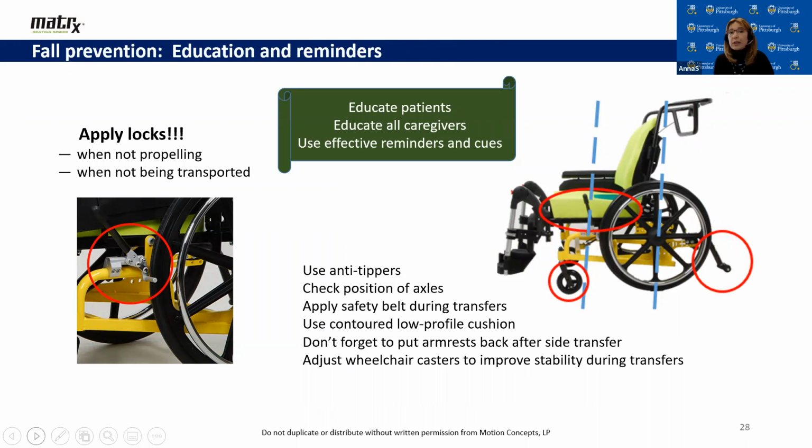Please do not forget to educate the caregivers and healthcare practitioners that we need to apply locks, and no matter how many times we talk about it, unfortunately accidents and incidents still happen. The importance of using anti-tippers and checking position of axles. We already had several sessions today and yesterday talking about this.